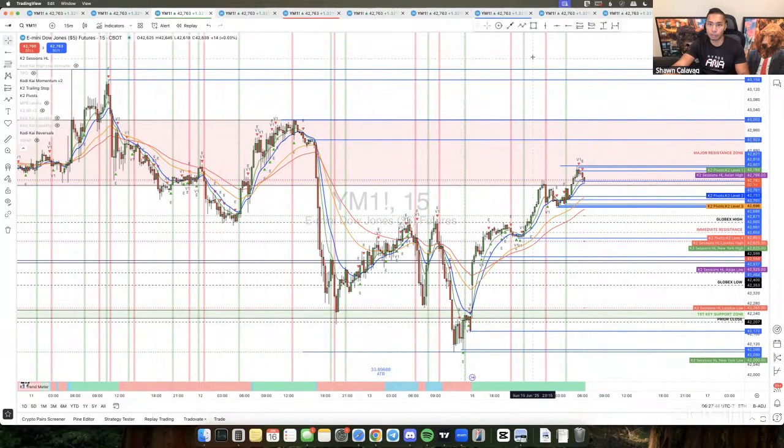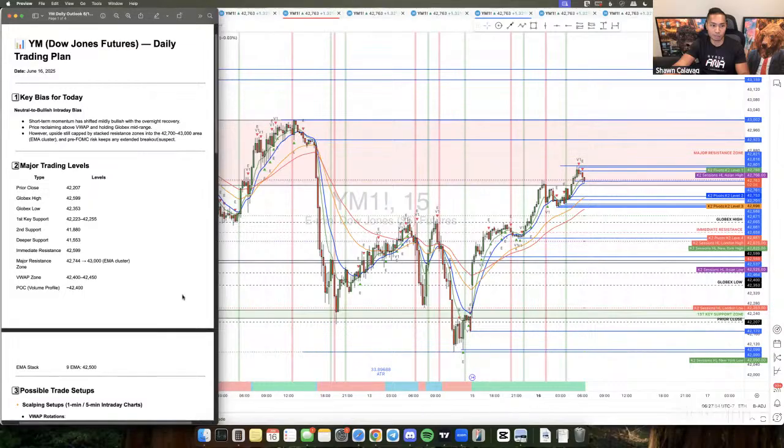We had market open right here. Price had its bullish push overnight. Now you can see it's starting to push down from this area. So with that said, those are the key biases for today.